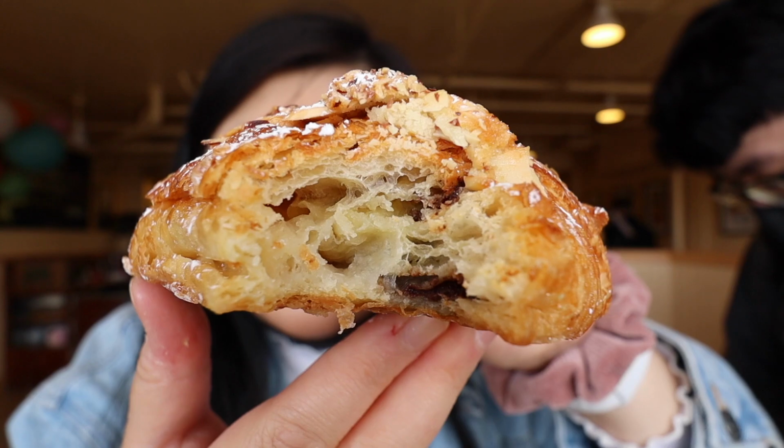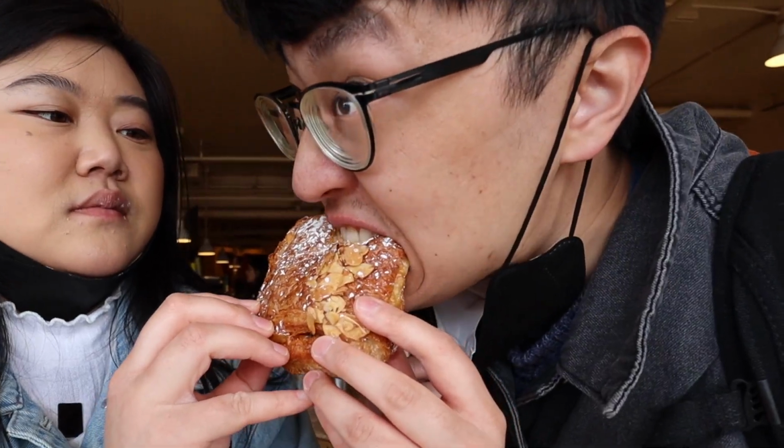Literally so buttery, so flaky, so sweet with the chocolate and the almond. Oh man, that is incredible. Isn't it so good? It's so buttery and flaky, crispy on the outside, and then the chocolate and the almond.